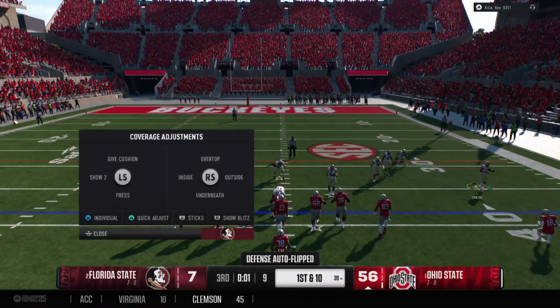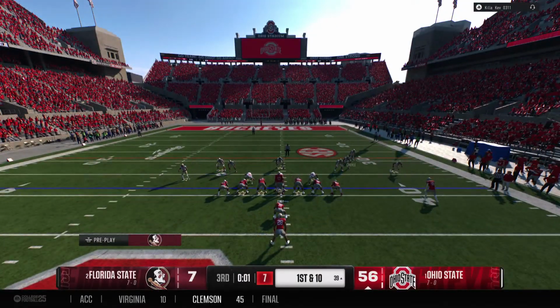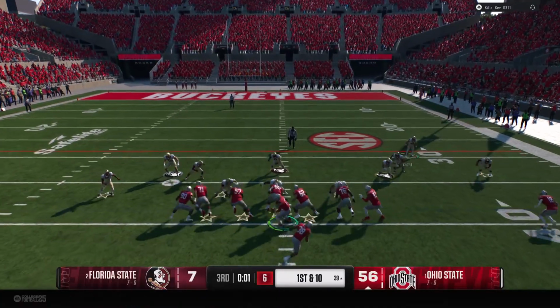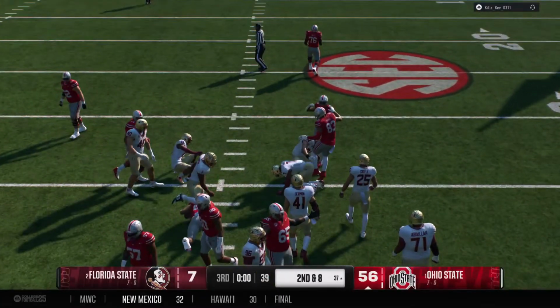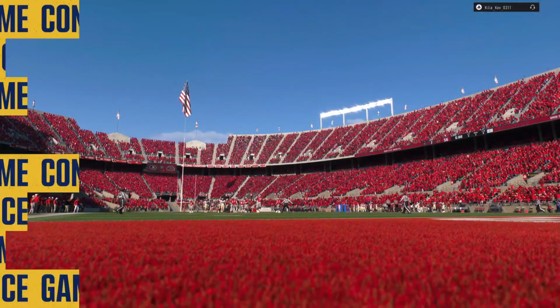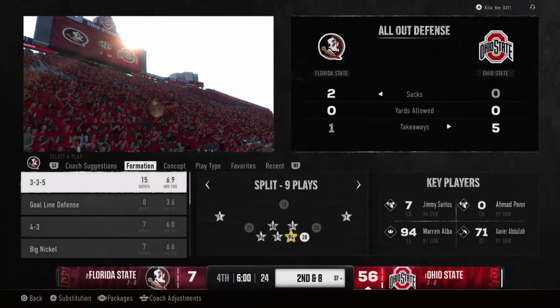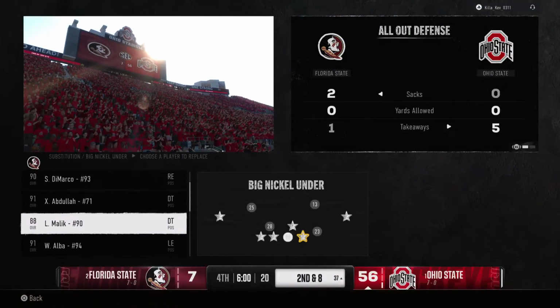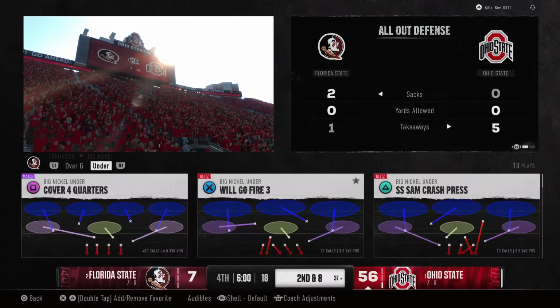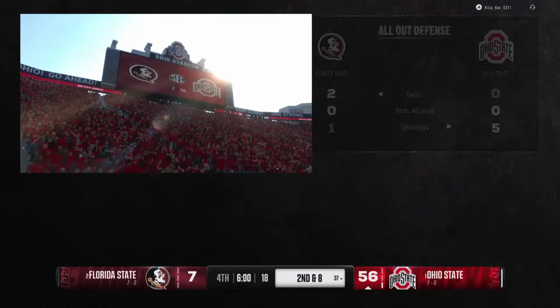And one final play before the end of the quarter. They're going to run it. And the tackle is made on what's going to be the final play of this period. That's the end of the 3rd quarter of play, with the score Ohio State 56, Florida State 7.